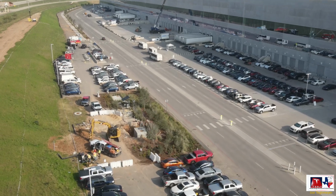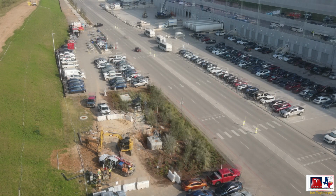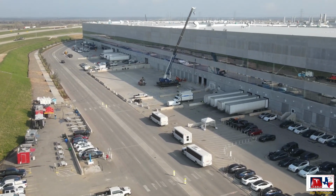Here is some more of the reconfiguration work and construction on the lift station. Looks like crews are continuing to work on one of those concrete vaults and some other trenching.